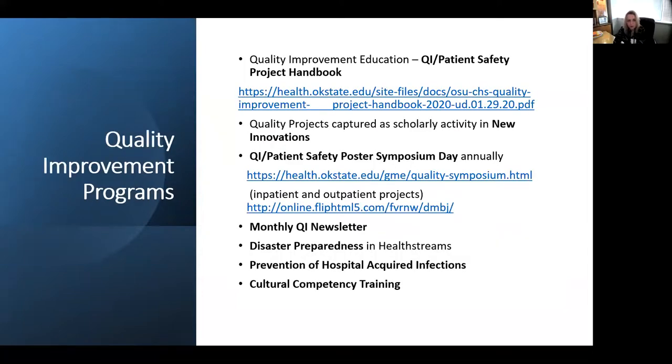So our quality improvement programs, annually we have a quality improvement patient safety poster symposium. This is annually in May. We've had 4 of these in the last few years. And each year, the participation by our programs internally and outside of our OSUMC have really taken off. We've had increased participation in an interdisciplinary way as well by involvement of other disciplines in these quality improvement posters.